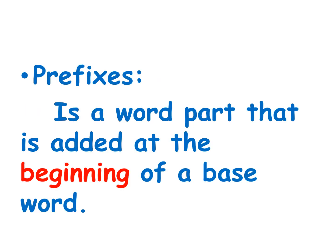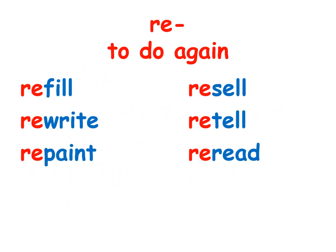Prefixes. Okay, a prefix is a word part that is added at the beginning of a base word. I have re. I'll start with re. Re means to do again. Refill. Rewrite. Okay, refill. Do you remember in the class when your water bottle is empty and then you say, I will refill it? Refill. Rewrite. If I don't like your handwriting, I will erase it and I will ask you to rewrite it.